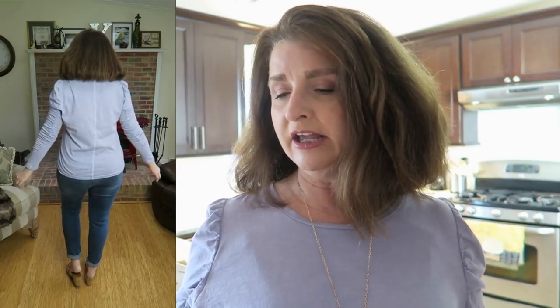I want to talk about the top first. This is by Universal Thread. It is a size large, and I'll tell you why in just a moment. This is $19.99. Online, they're calling this the long sleeve ruched t-shirt. This color they're calling violet. It is definitely a lilac color. It also does come in a cream and a very dark charcoal gray. This top is rated 4 stars online.